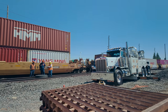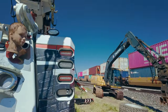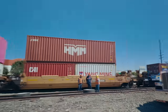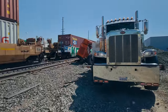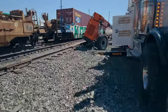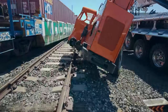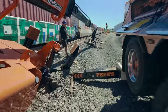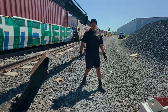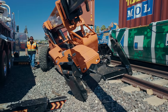What up, Rolando? You want to laugh? The excavator took my job. I know, I saw. I didn't even think to ask if they'd be able to do it. Yeah, they just grabbed it like nothing. I just thought homeboy was just gonna back up and that was it.